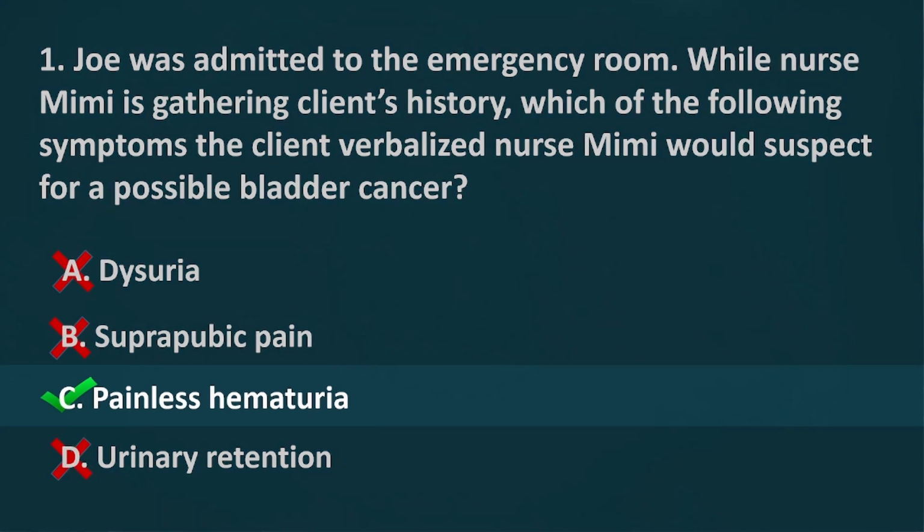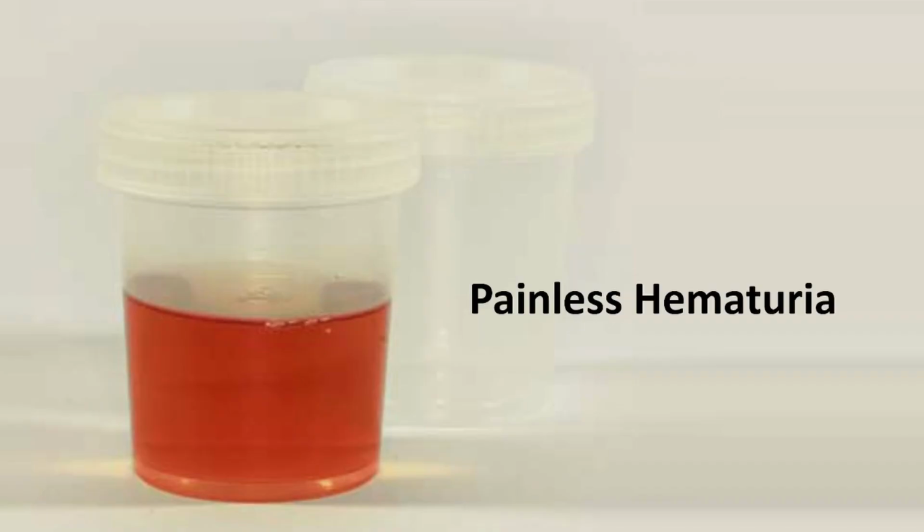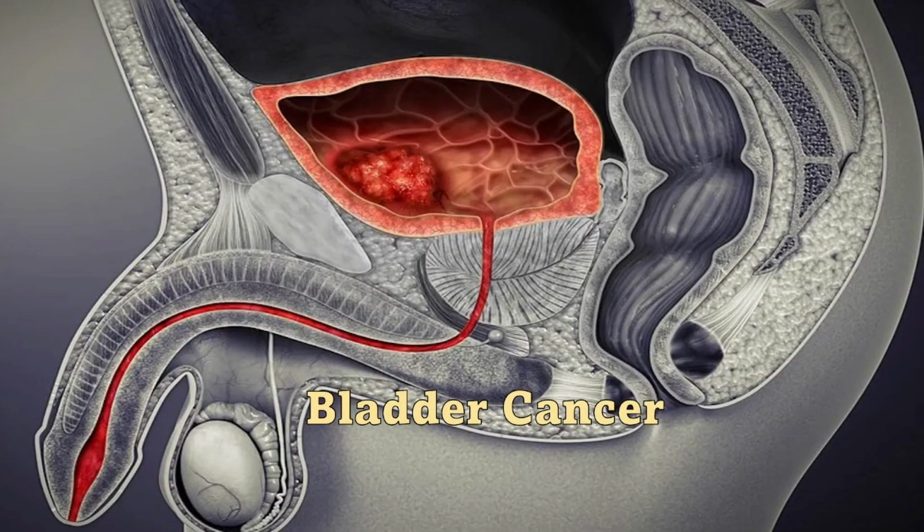The correct answer is letter C. Painless hematuria. It is the most common clinical finding in bladder cancer. Some people tend to ignore it as they do not feel any pain when urinating. Without microscopic examination, this blood in the urine might not be noticeable. Bladder cancer can happen when you're exposed to toxic chemicals such as cigarette smoke, drugs, and alcohol, which have the potential to cause defects in the lining of your bladder cells, as many of these carcinogens are stored in your bladder first before you pee them.